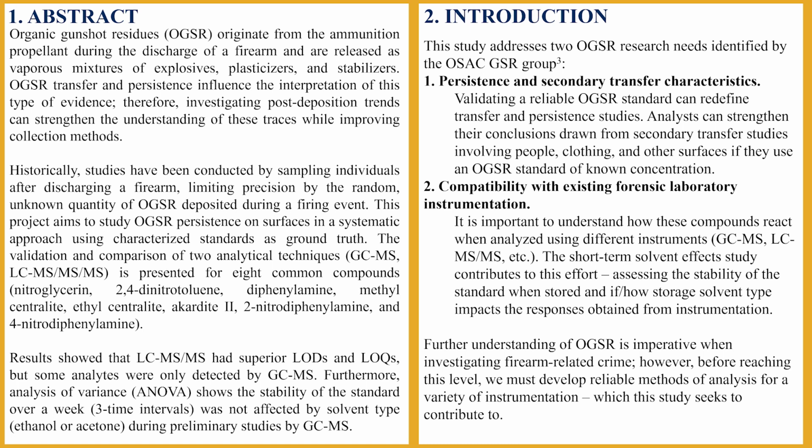This study also addresses two research needs identified by the NIST OSAC GSR group, investigating persistence, secondary transfer characteristics, and compatibility with existing forensic laboratory instrumentation. Validating a reliable OGSR standard can improve the conclusions drawn from transfer and persistence studies. Also, in current literature, OGSR studies focus on LC analysis, narrowing the field's knowledge about instrumentation applicability.